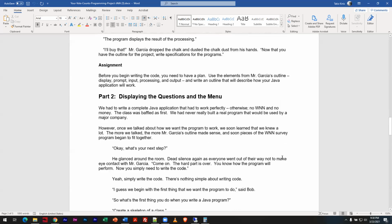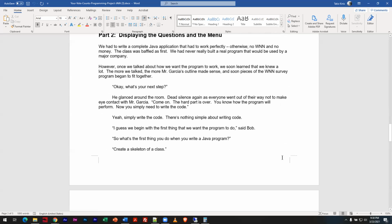Right, so part 2, displaying the questions and the menu. We had to write a complete Java application that had to work perfectly. Otherwise, no WNN and no money. The class was baffled at first. We had never really built a real program that would be used by a major company. However, once we talked about how we want the program to work, we soon learned that we knew a lot. The more we talked, the more Mr. Garcia's outline made sense, and soon pieces of the WNN survey began to fit together.